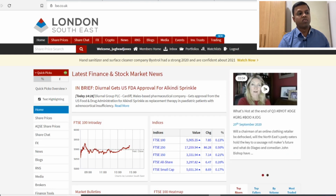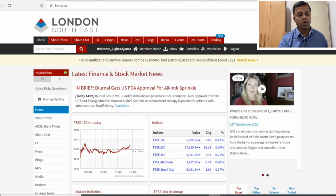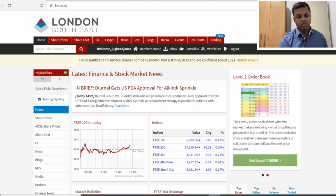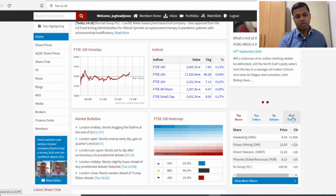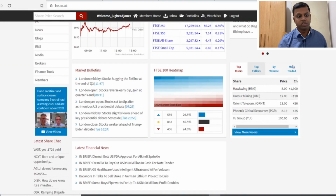I use a number of bulletin boards and platforms, but primarily 60 to 70% of what I use is lse.co.uk. This is for the London Stock Exchange. If you go to the lse.co.uk website, you don't have to pay for this. It's completely free. There are a lot of indicators here, and we'll be looking at which indicators I use, which probably gives you some of the options to find the shares that I have been talking about.